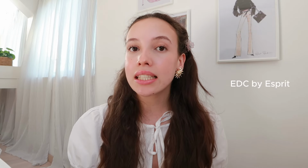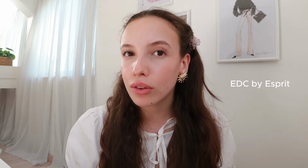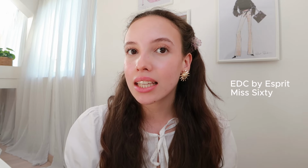Trousers, we have EDC by Esprit. They usually have a lot of good stuff. Miss 60, like I said, once again, and I would say especially if you're looking for jeans, that's a good brand. Fishbone, Crazy Age, Levi's, TRF Denim. They have cute skirts too, denim skirts.